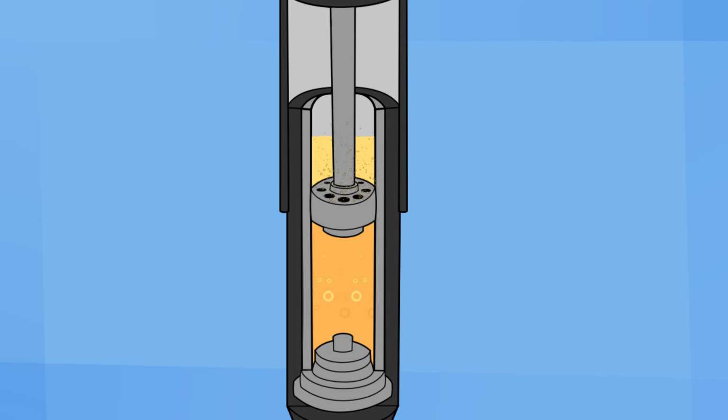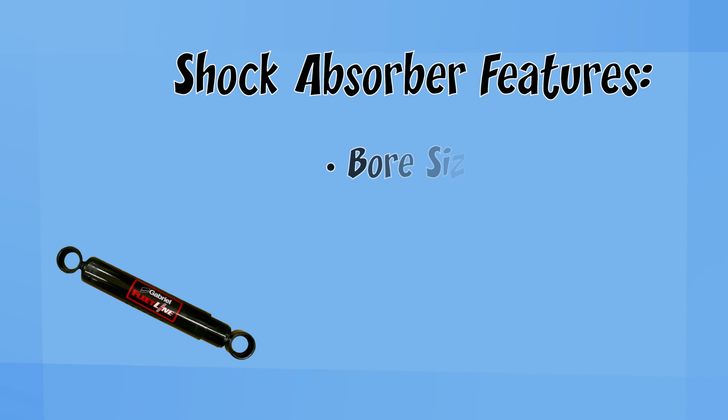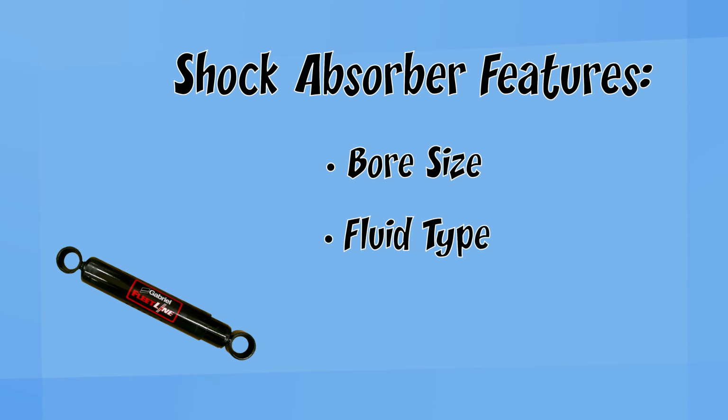The speed the oil flows throughout the valves controls the amount of resistance needed. There are other features of a shock absorber like the size of the bore, the type of fluid used, and the fact that some shocks even use gas, which all affect a shock's absorbing characteristics. But I'll get more into that in a bit.